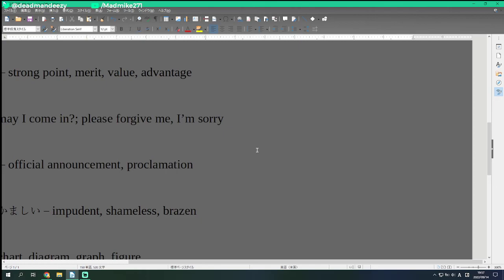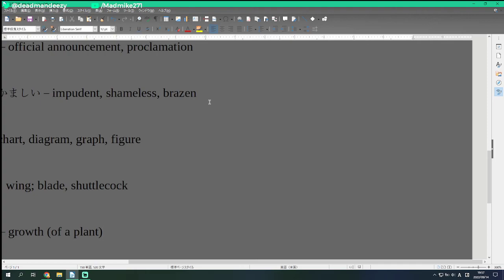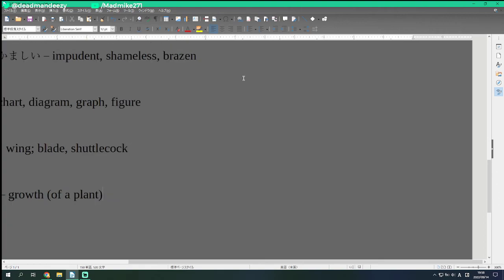Chō on the left side for long or leader, and shō on the right side for area or location. Chōshō. May I come in, or please forgive me, is gomen kudasai. Gomen kudasai is can I please come in, or please forgive me. Slightly more formal than sumimasen. An official announcement or a proclamation is a kohyo. Ko on the left side for public, and hyo on the right for a chart or a diagram. Kohyo. Impudent, shameless, or brazen is a thickness in one's pride, or an atsukamashi.